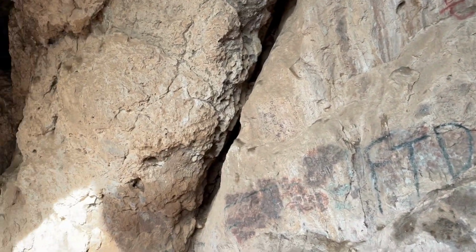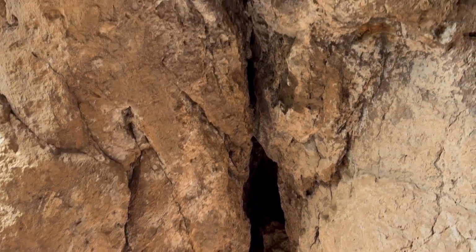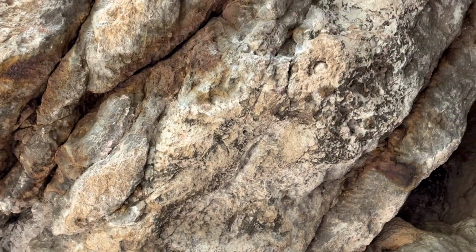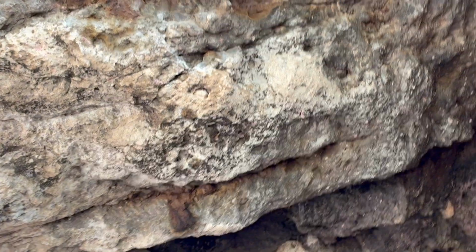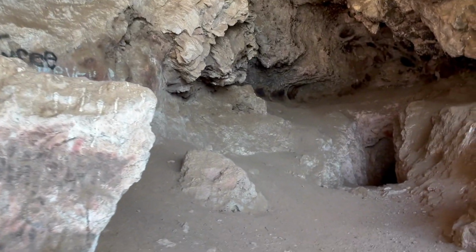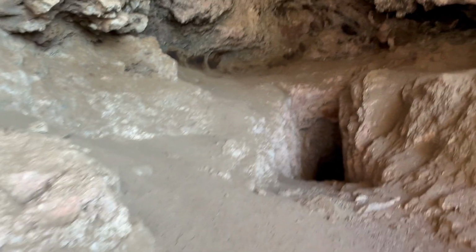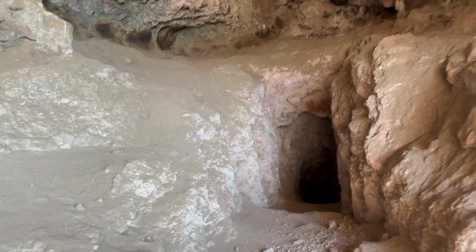Oh wow, you can see these huge cracks. I'm pointing straight up. And then back down. Huh. Apparently you can walk back here a little bit. There's supposed to be bats in here.